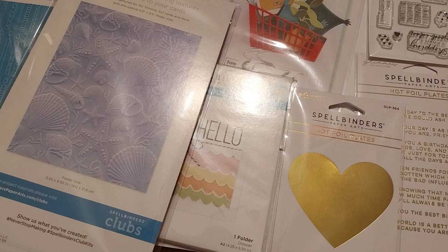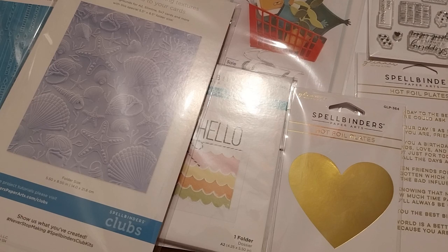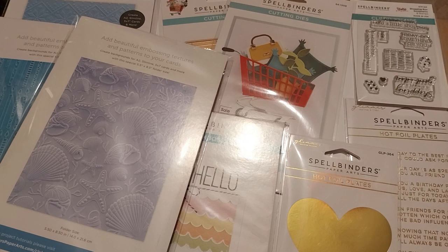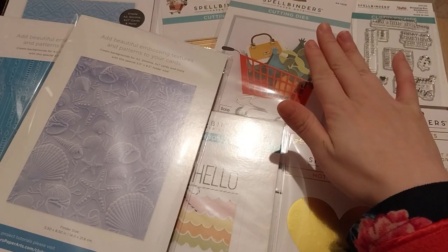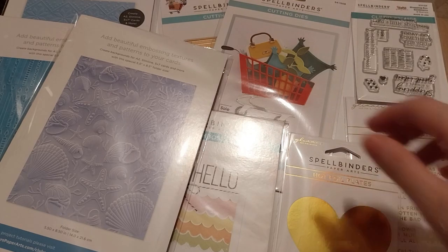I do need to open my Glimmer system. I just haven't gotten around to it yet. I got it for my birthday last year, which was in July, so I really need to open it before July, hopefully. So anyway, yes, this is everything. I'm looking forward to trying out the shopping cart. It seems a bit fiddly when I looked at Debbie J's Crafting Corner when she was doing a video on this, but hopefully it'll be alright.